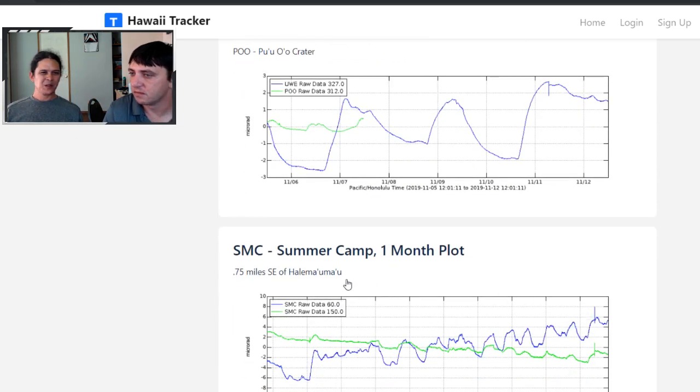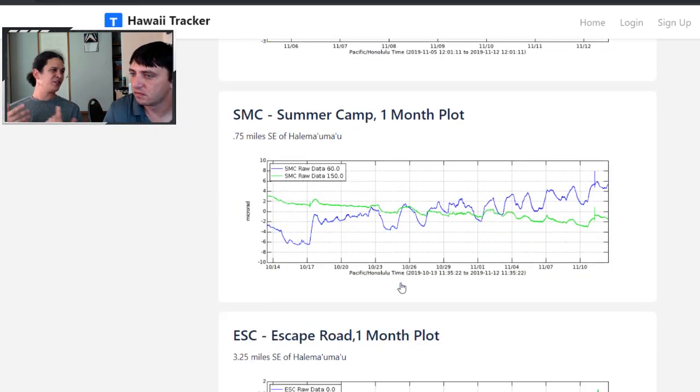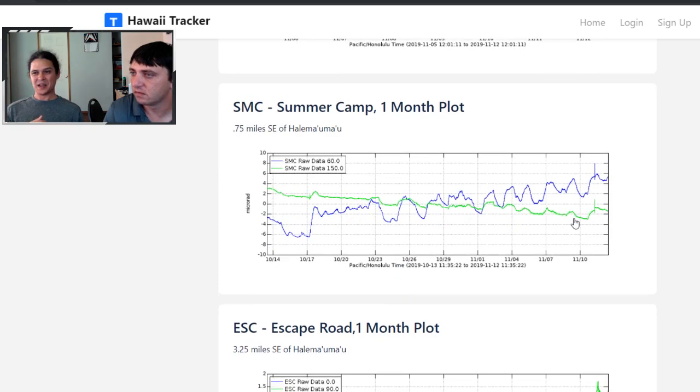So the point Dane's trying to make is a totally valid point. What we're basically saying is that we don't expect any change at the summit magmatically now, because we're seeing a pattern that we usually see when nothing is changing at the summit. Right. Pretty much, yep.